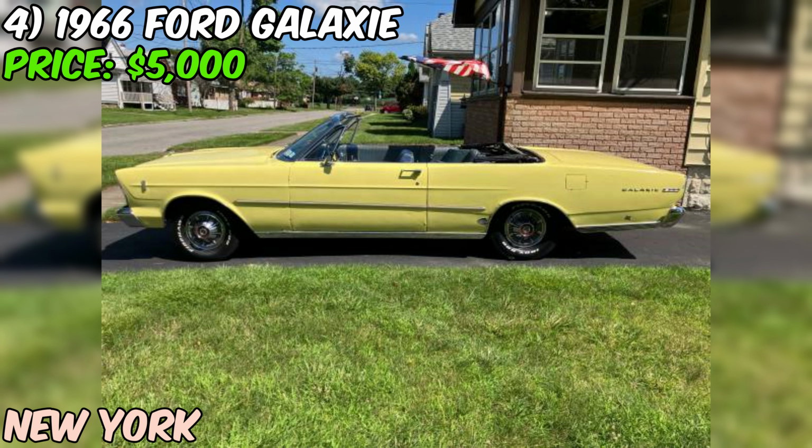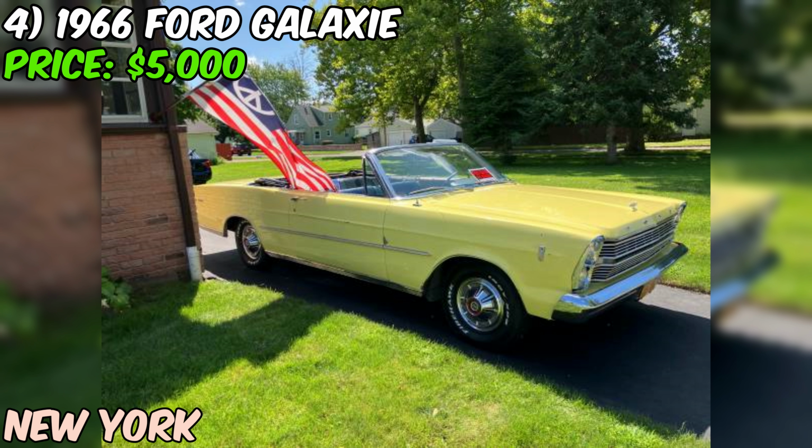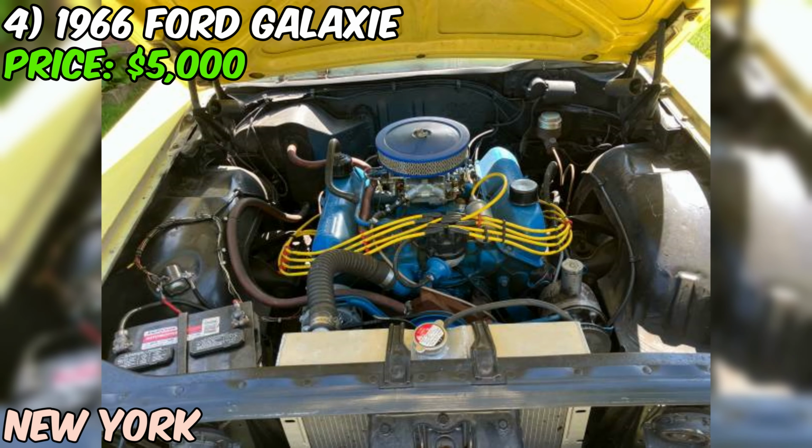As with any classic car purchase, it's important to do your due diligence. Inspect the car thoroughly, ask the seller plenty of questions, and consider bringing along a mechanic or experienced friend to help you assess the vehicle's condition. Keep in mind that this Galaxy is being sold as is, so you'll be responsible for any repairs or upgrades it may need.